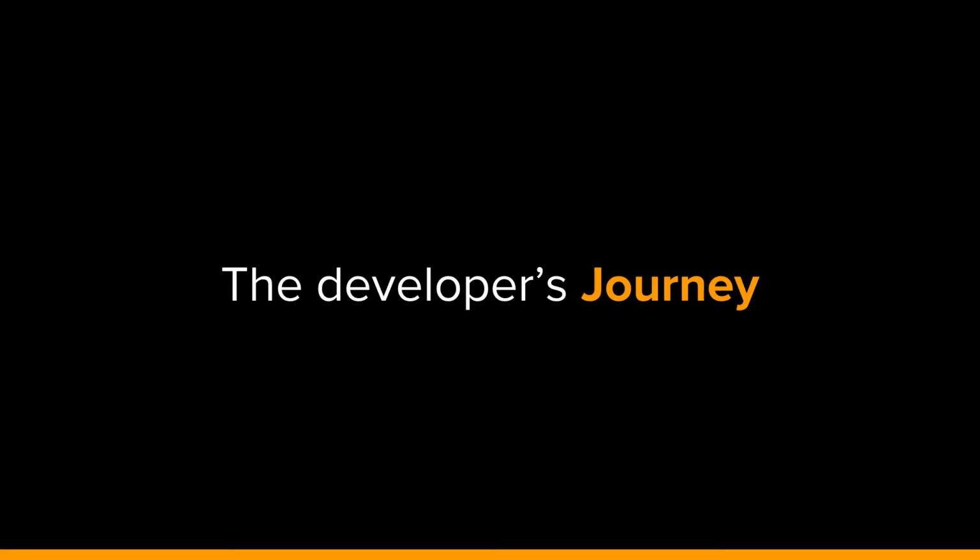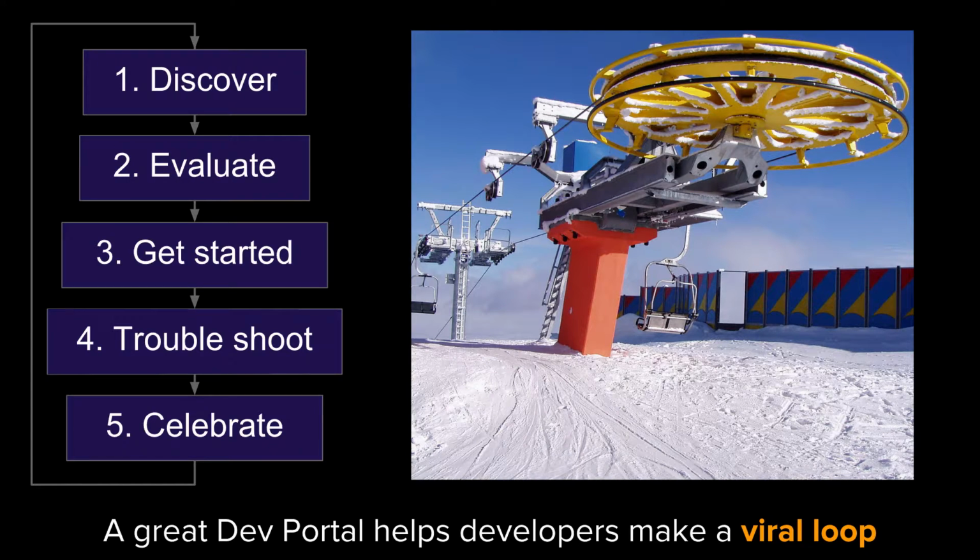So the next framework that I'd like to introduce is the developer's journey. And I'd like to think that a developer's journey could be a viral loop. I don't know if you've heard of that term, a viral loop.